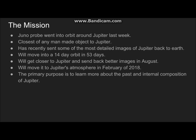Right now, or a few months ago, I think, it's been in this elliptical, stretched out path around Jupiter. So it did this pass of Jupiter where it took a lot of these photos, and then in 53 days it will do another maneuver to move into a 14-day orbit, and then it will stay there until August and get some better images and send those back as well. And then it'll stay there for a few years and study Jupiter.